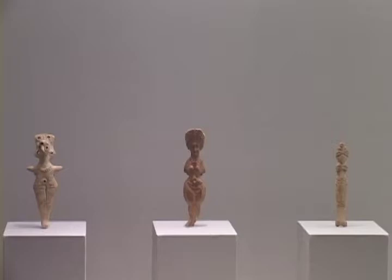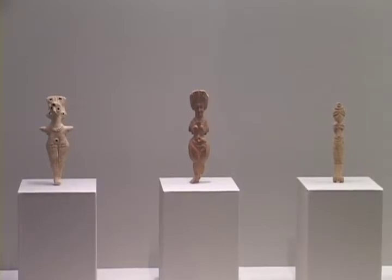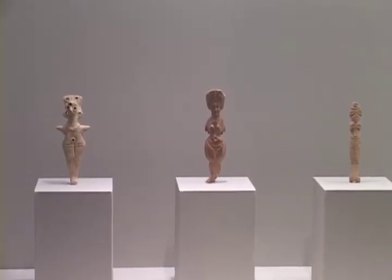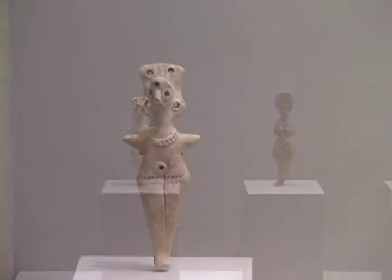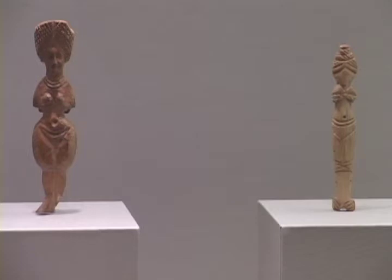And on the left, of these three, we have a figure from about 2000 BC. So that's a predecessor of this imperial tradition, made of clay. And on the right, we have two bone figures, one of them quite recognizable and the other quite a bit more schematic, both of which are from this imperial city of Seleukia.